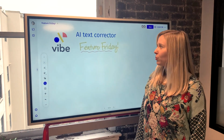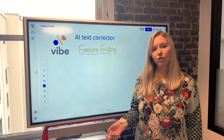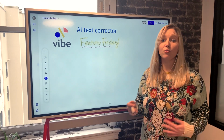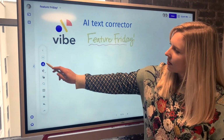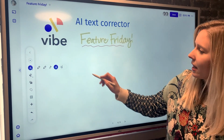Today I'm going to take you through one of my favorite features, our AI text corrector. This feature is a great option for anybody on your team that maybe doesn't have the best handwriting, as Vibe is going to take your handwriting and convert it over into text. To access that feature, you're going to select from the toolbar the icon right here with the A+, and then you simply just start writing.